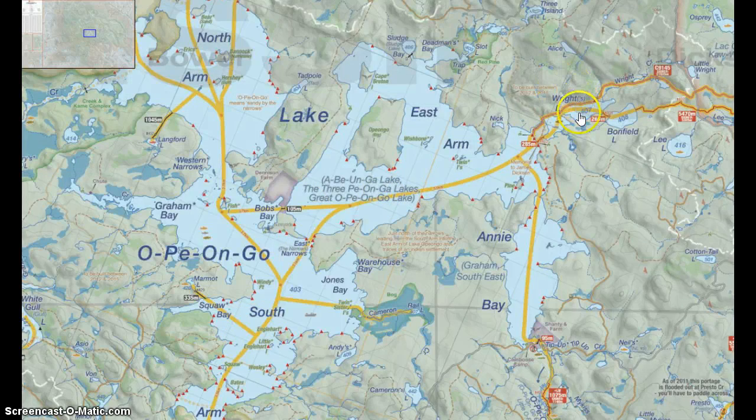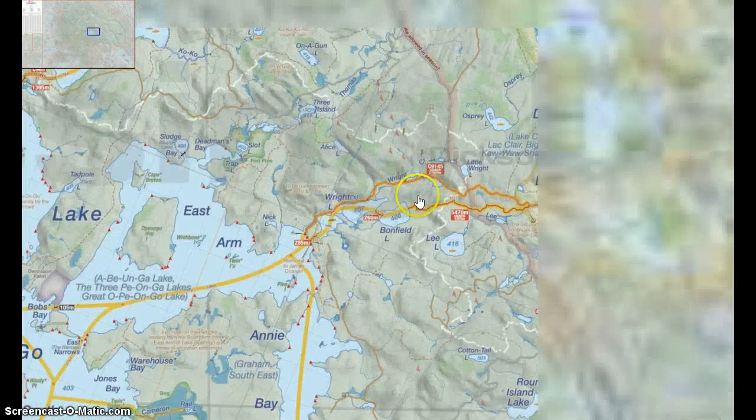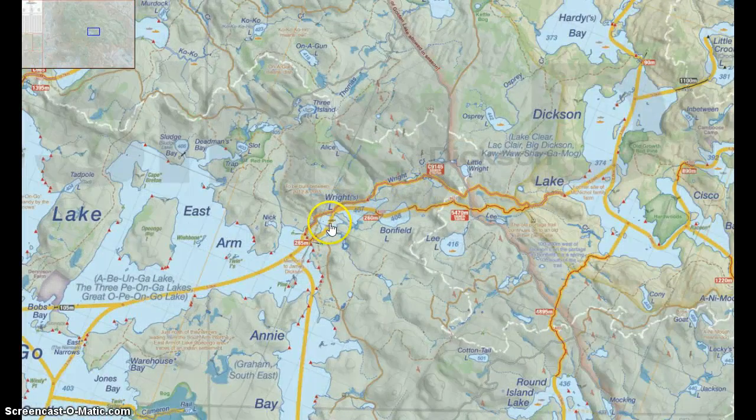to the East Arm and then take this. This is the Dixon Bonfield portage. It is the longest portage in the park. It may not be so inclined as other portages. However, it's going to take a lot of stamina for you to portage your canoe and your gear all the way in one trip. Going back and forth is not going to be an option on that one.